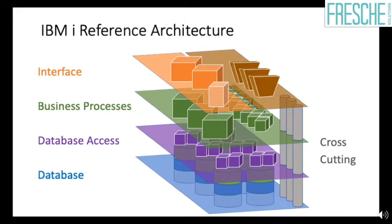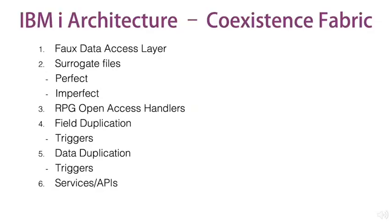Now, of course, we need that coexistence fabric, and the coexistence fabric comes in many ways. IBM i does an absolutely fabulous job of having these artifacts between old and new code, modernized code and original code. And there are many ways to do that. For the old tables, when we need them accessed in new programs, we can have a false data access layer that just pretends to be that new layer, even though it's working with the old tables, and that's easy to do.